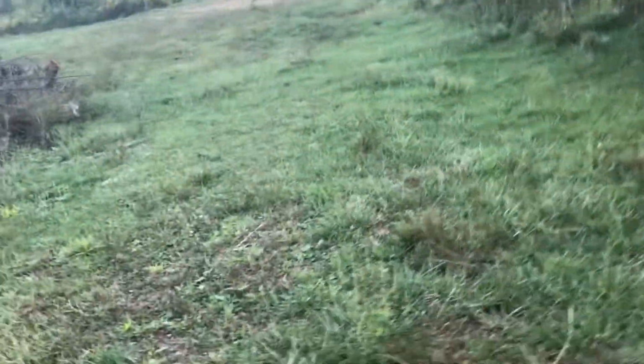Now it was time to bring the horses back from the field because they've been in there for like 3 days and we wanted to bring them back to the barn so they can just get some time in the shade and into the barn.